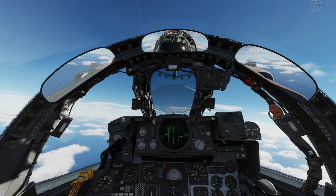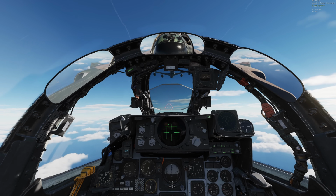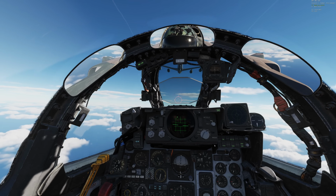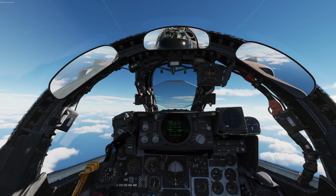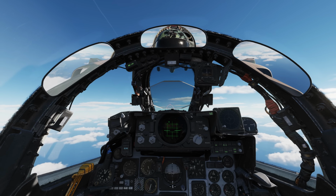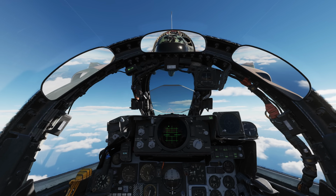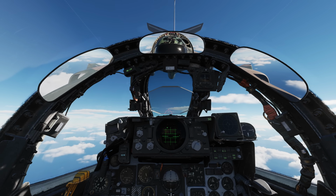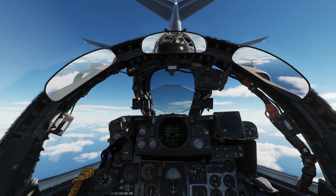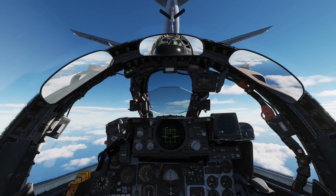And trim is your friend when it comes to this. As you take on fuel, your center of gravity is going to move aft, so you're going to want to trim nose down periodically just to counter that effect. All right. Ready, recontact. Slow and steady wins the day when it comes to tanking, and a lot of patience. Whenever the tanker connects, the ready light will go out, indicating that you are taking fuel.